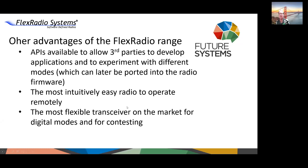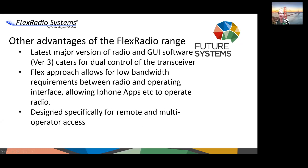The latest major version of the software that's used for the Flex 6000 series is version 3. It caters for dual control, so 2 people can operate the radio at the same time, or at least receive on the radio at the same time. Bandwidth requirements are fairly low compared to others, which means that you can use apps on an iPhone or an iPad to access the radio quite successfully.